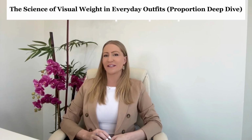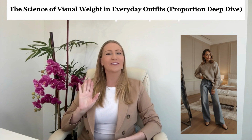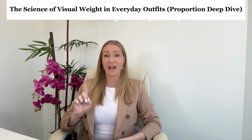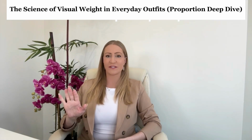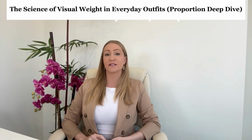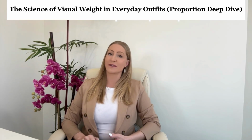If your outfits technically work, but something still feels off, a little heavier, a little shorter, a little less polished, you're not imagining it. It's not your body, it's not your age, and it's definitely not that you don't have style. It's visual weight. And once you understand this, you start seeing exactly why some outfits look effortlessly expensive and others fall flat, even when they're made of the same pieces.